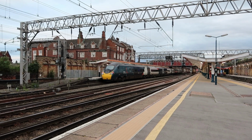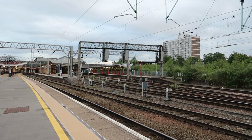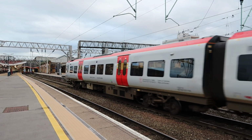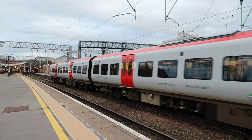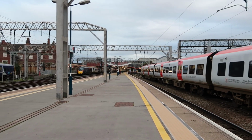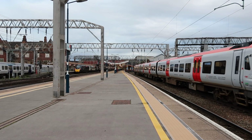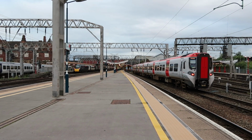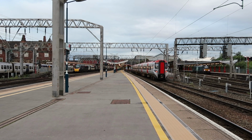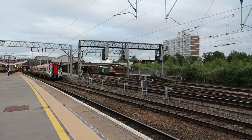So we'll see you for when 68015 Vigilance departs. Okay, now leaving will be the class 68 with 197110 coming in, doing the service from Chester. And the double 323, 323237 on the front and 323228 on the rear, with 68018 Vigilant.